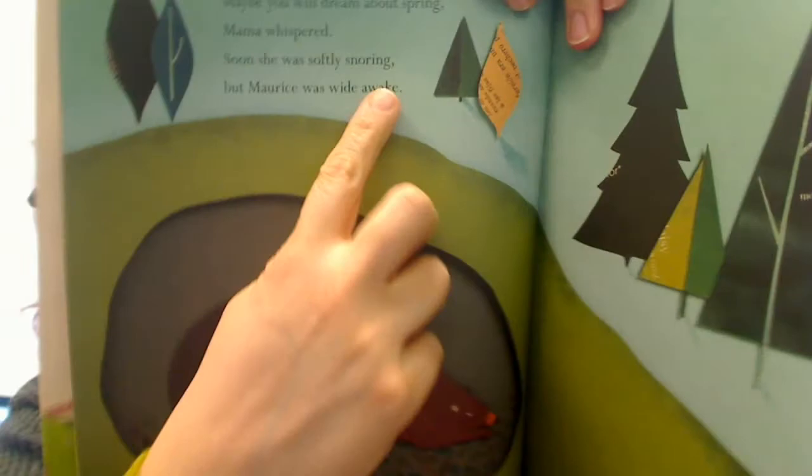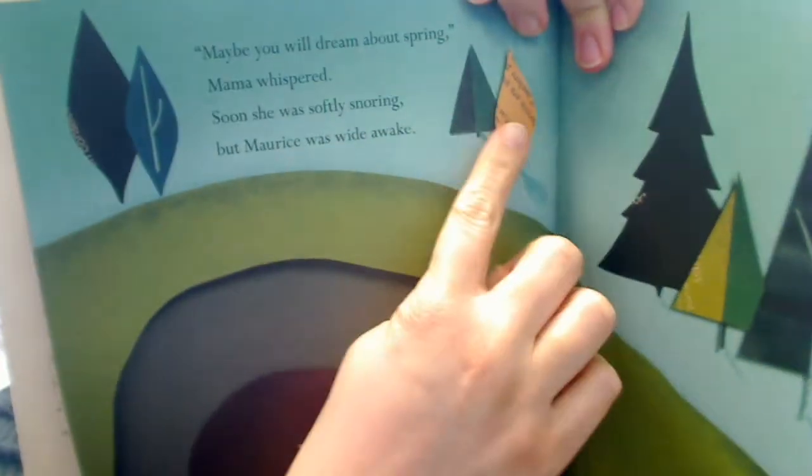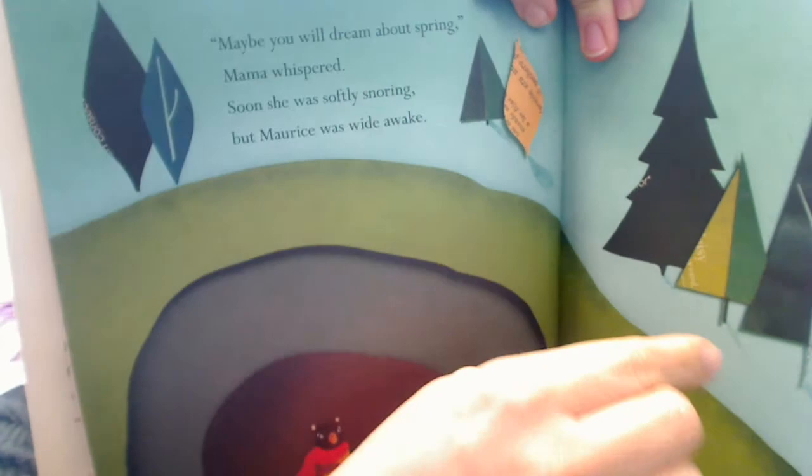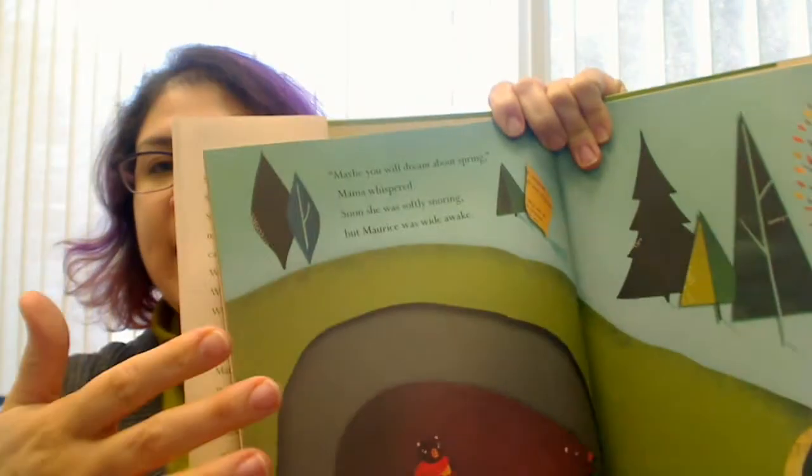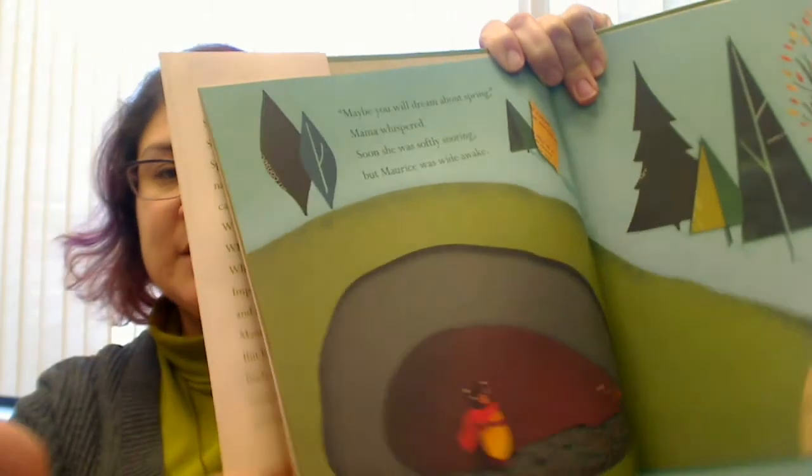If you look carefully, you can even see where some of these pages used to have writing on them, which I think is kind of cool because you can do a little lesson with the kids about how the author made this, how the illustrator made this, and how they could do their own art this way. And it's recycled, which is wonderful.